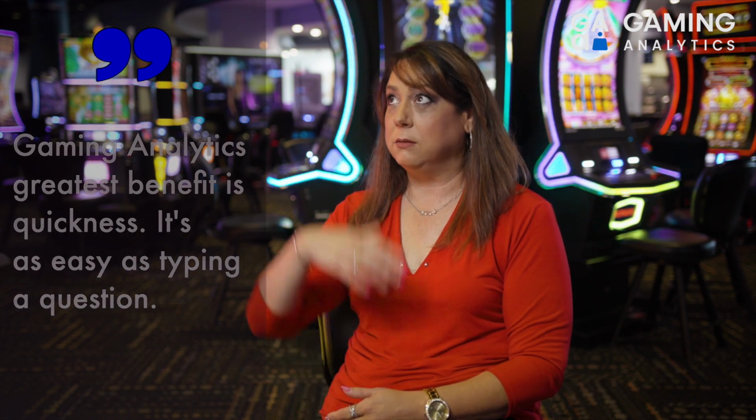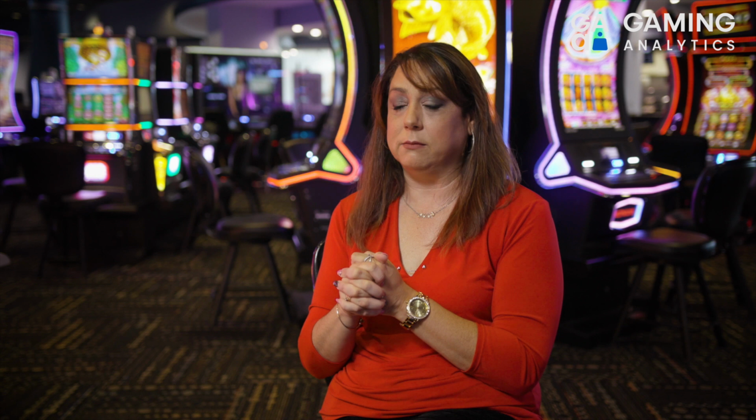In old systems before this, I would have had to pull 3 or 4 reports, merge them all together, filter them out, create some pivot tables to really get the data that I was looking for. So very time consuming. And now it's literally type a question and it's all at my fingertips, as granular as I want to go. So just so much more information literally right at my fingertips.